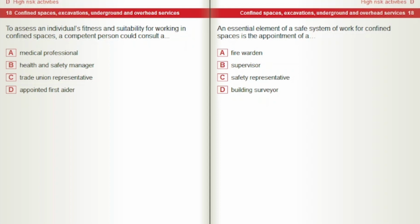An essential element of a safe system of work for confined spaces is the appointment of a fire warden, supervisor, safety representative, building surveyor.